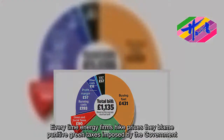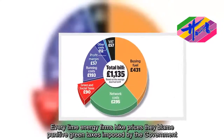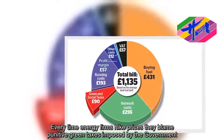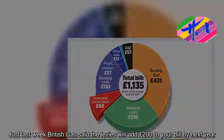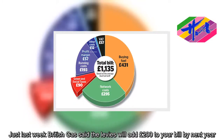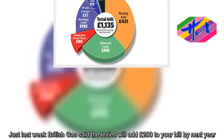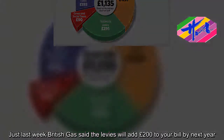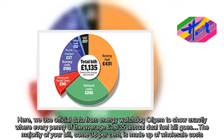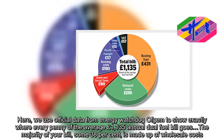Every time energy firms hike prices, they blame punitive green taxes imposed by the government. Just last week, British Gas said the levies will add £200 to your bill by next year. Here, we use official data from energy watchdog Ofgem to show exactly where every penny of the average £1,135 annual dual-fuel bill goes.